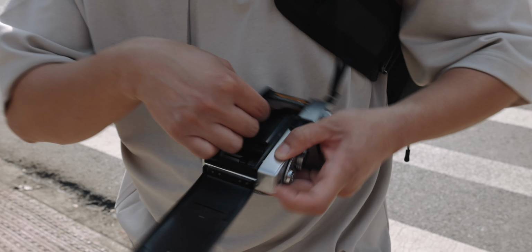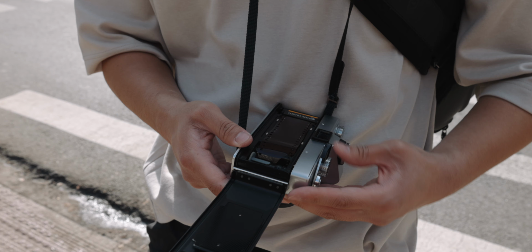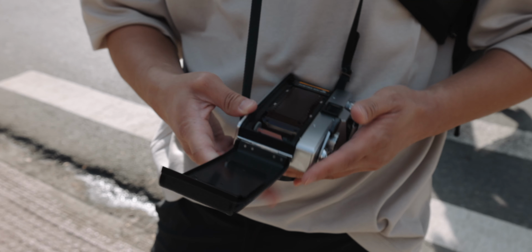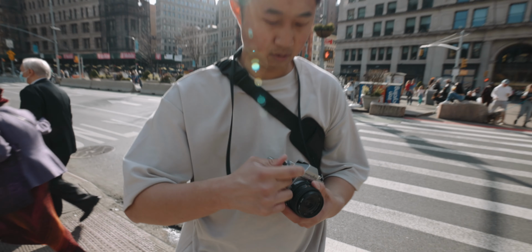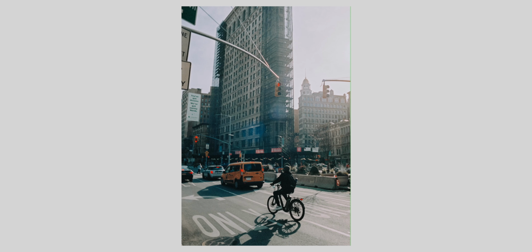I typically shoot a lot of lifestyle and commercial work for brands, but this was an excellent change of pace to push myself creatively and see what I could do on this beautiful analog form of art. Portra is one of my favorite film stocks, and I thought what a better place to challenge myself than New York City.